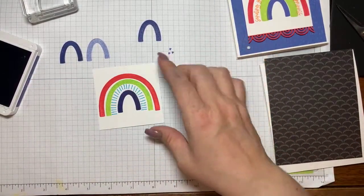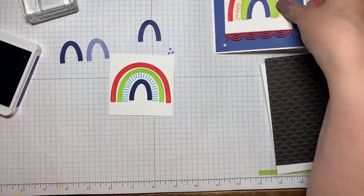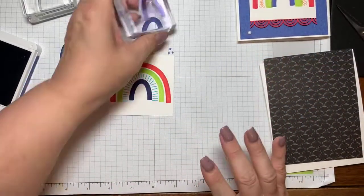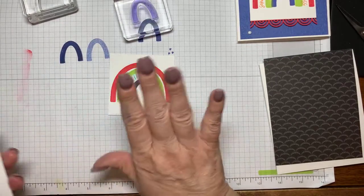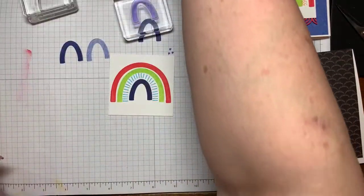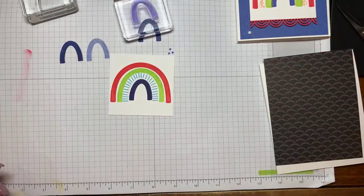I'm in love with this rainbow. Love. And when I made this one, love. So that's what happens with the rainbow of happiness. You stop and then you go, okay, no, this is my favorite rainbow. And then you make another one and you go, wait a minute, this is my favorite rainbow. So that's why you need to have it, because it makes you happy, hence the name, right?